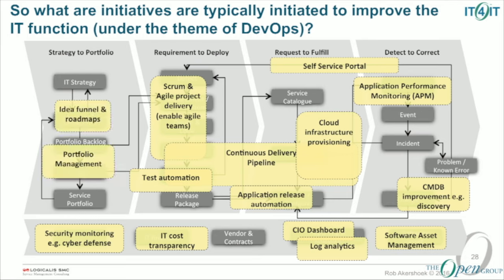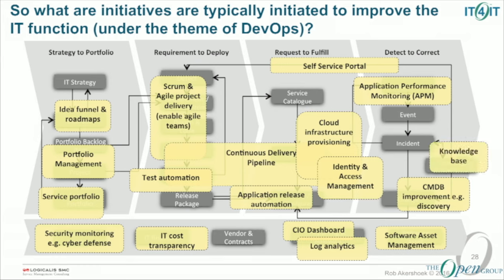So before you know it, you have all these separate initiatives and projects running. And that is typically already running in your IT organization today without any glue in between. And there's also identity access management, of course, and a knowledge base. So you can imagine a lot of things are under implementation today to improve your IT function.